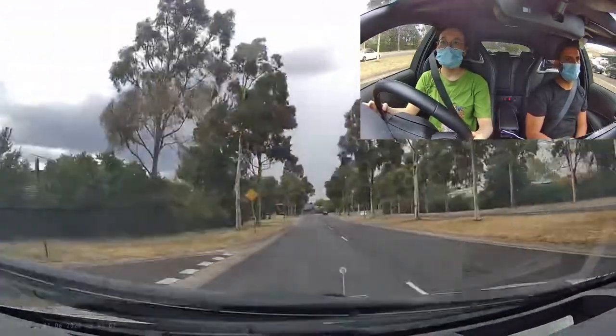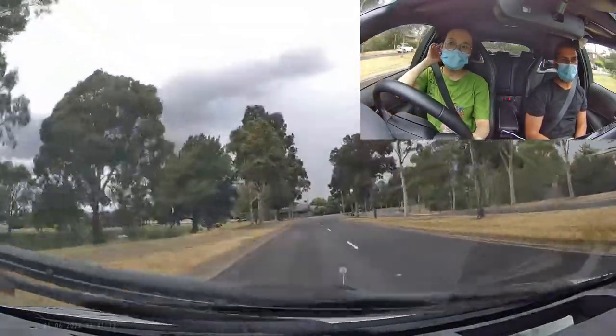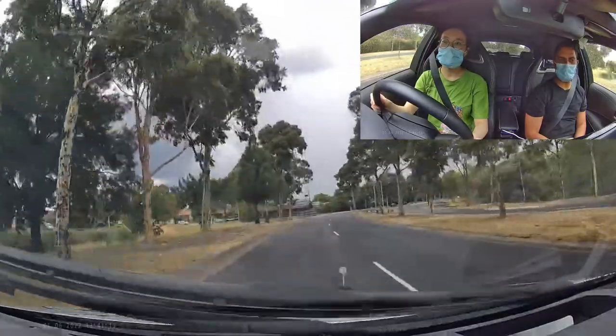Make sure you're not overspeeding here. Overspeeding in the test is an instant fail. The limit here is 60? 60, yes. This road is 60.